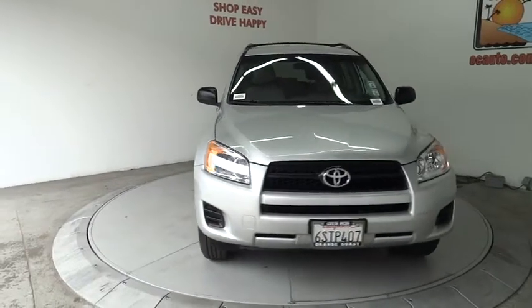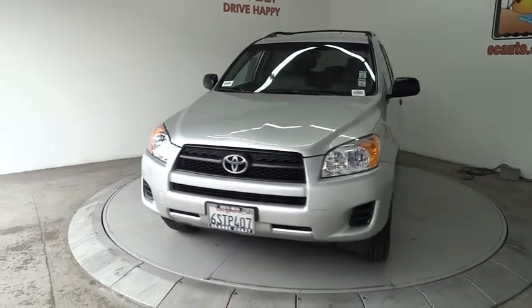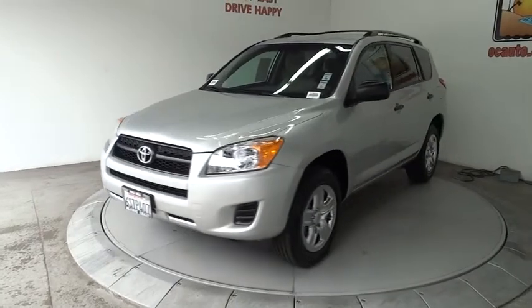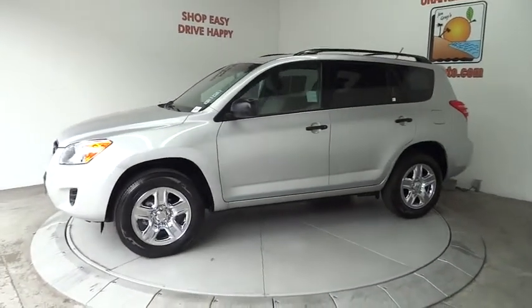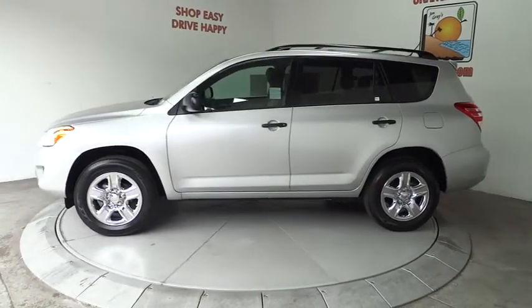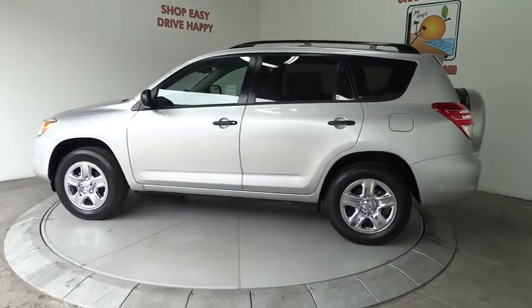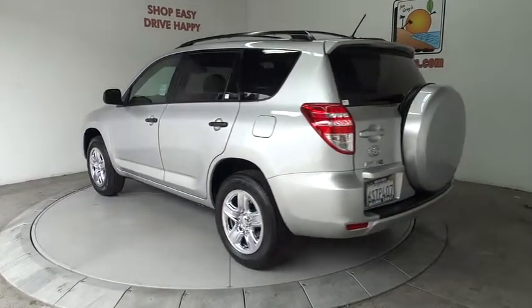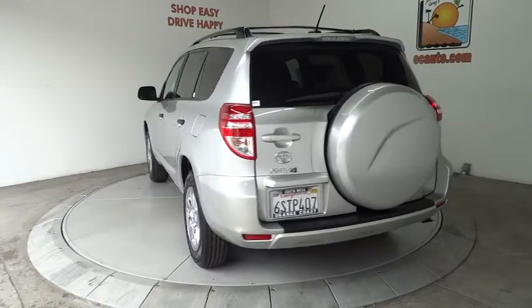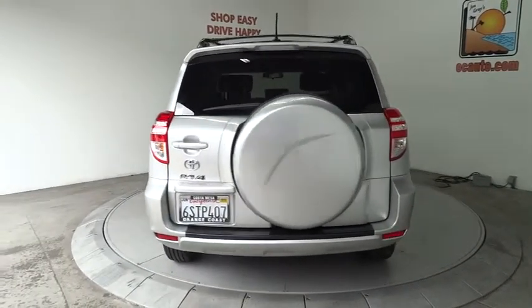The 2011 RAV4. The RAV4 is one of the most fuel-efficient SUVs in its class, with seating for up to 7 passengers. Versatile and efficient, RAV4 mixes the comfort and drivability of a sedan with the benefits of an SUV. This highly evolved, well-packaged crossover SUV lets you have it all and is priced below $20,000.